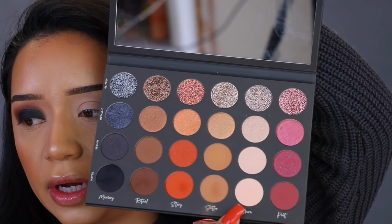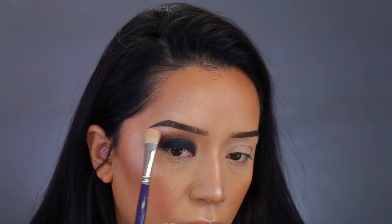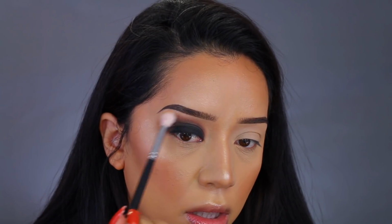Now we're going to jump into a flat brush. This is a brush from the store Michaels, and I'm going to take the shade Aura. I'm not sure how you pronounce it, but it's like a bone shade. It has slight pink undertones, and we're just going to apply this underneath the brow bone. Oh, that is a beautiful shade. This one has a little bit more kick up than the rest of the mattes, but the pigment is there, so I really don't mind when there is a little bit of kick up.